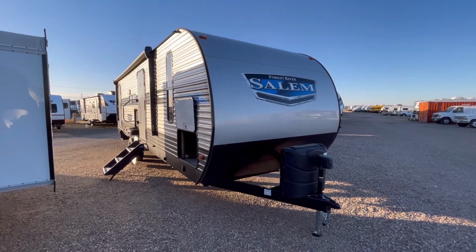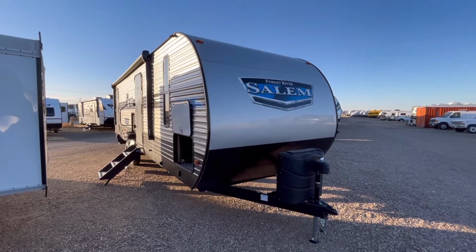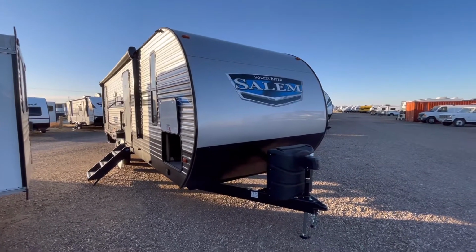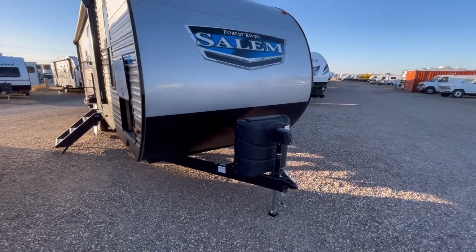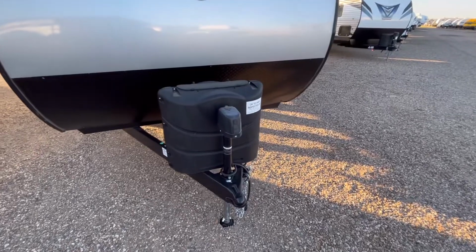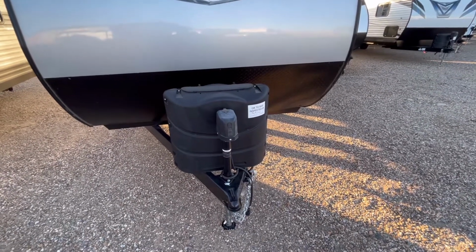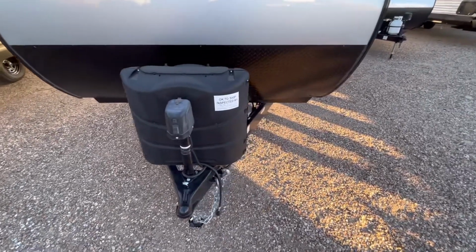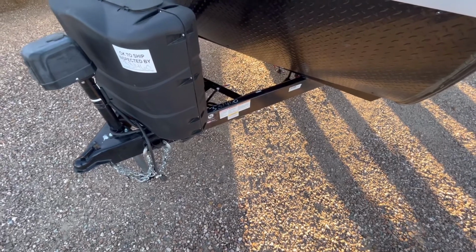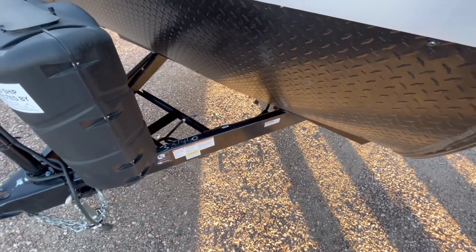So starting up front on the outside of the 2022 Salem 26DBUD, you can see you have the nice smooth aluminum front with the diamond plate rock guard, power tongue jack, and you're going to have two 20-pound propane tanks, but they give you the 30-pound tank cover. That way you can upgrade those in the future if you did want to. You're also going to have a 7-way plug holder and safety chain hooks, battery disconnect, and rails for your battery back there.